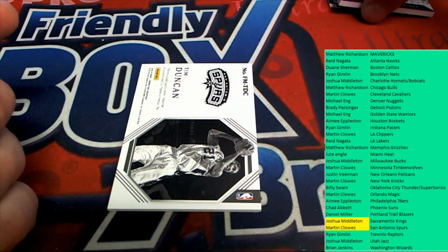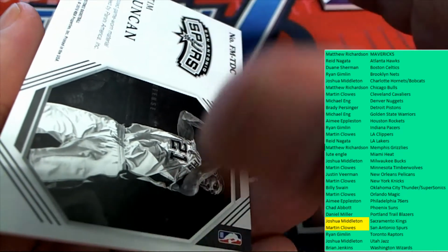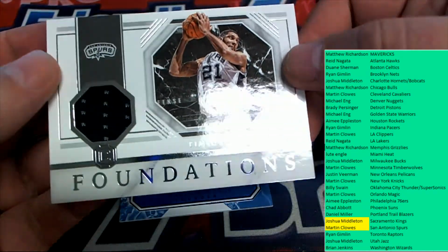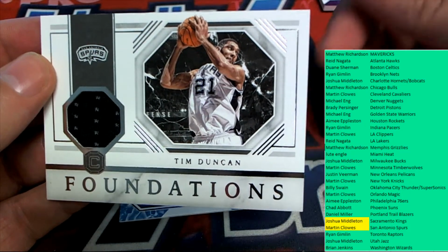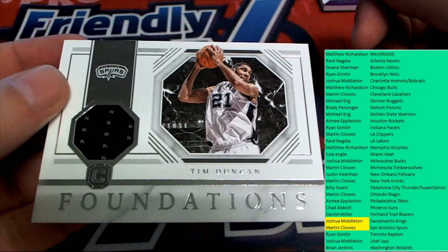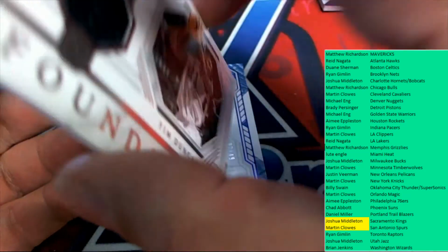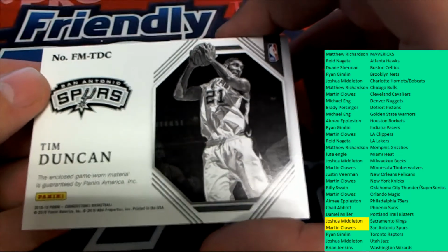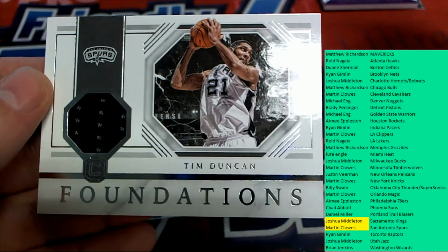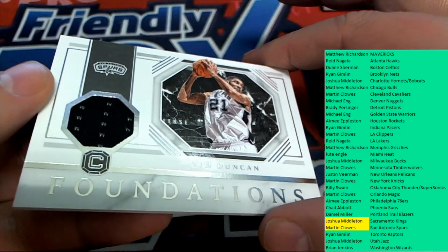The next hit, we're back to the Spurs with a Tim Duncan. Oh man, this is a foundations. Martin C, the Spurs are the best team in the break. That's awesome. That is really an awesome foundations card. I don't see a number on it, but it's pretty smooth looking.